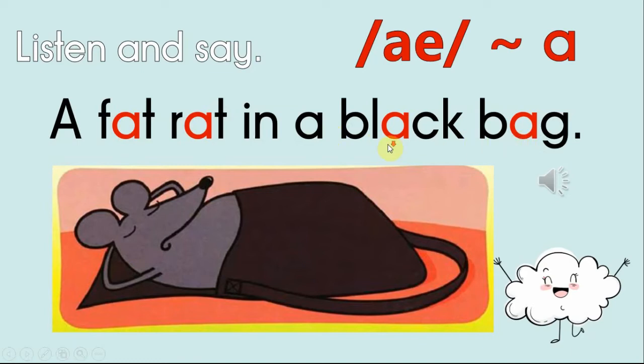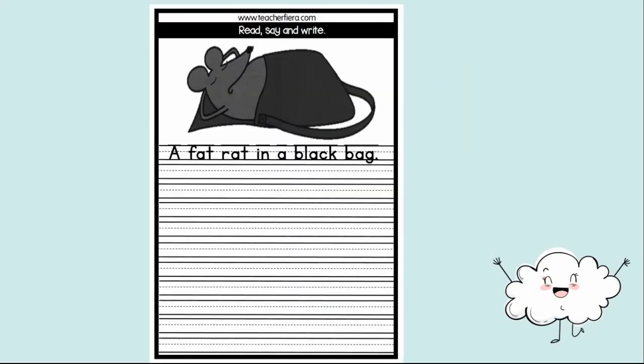Now, you may take out this worksheet. Yes, if you have this worksheet, you may take out and write this sentence. You may practice again. But if you don't have the worksheet, you may copy in your writing.